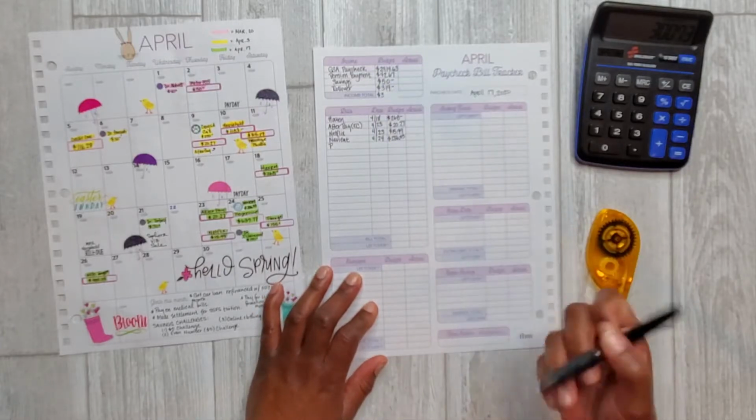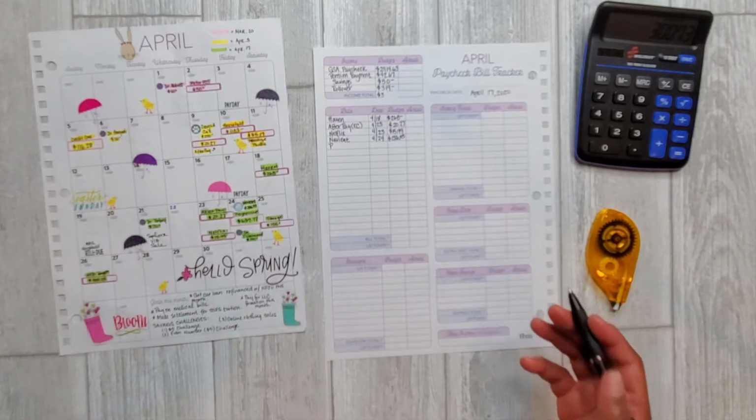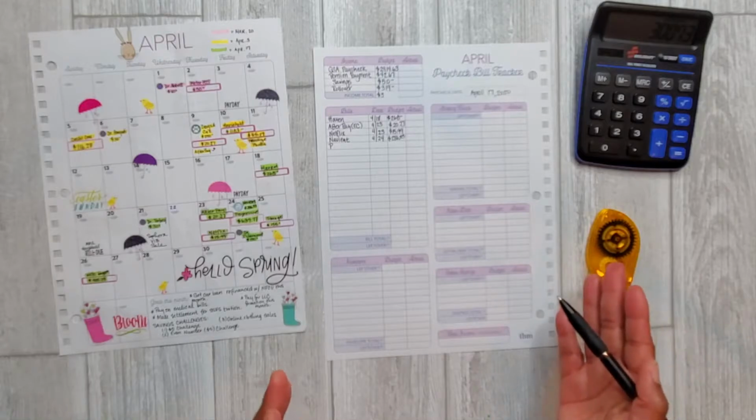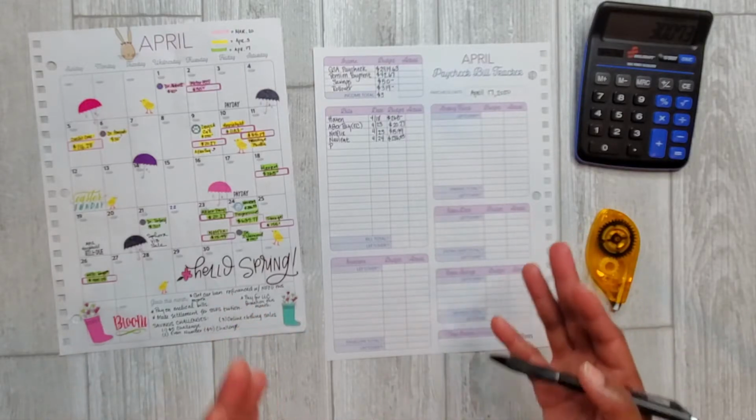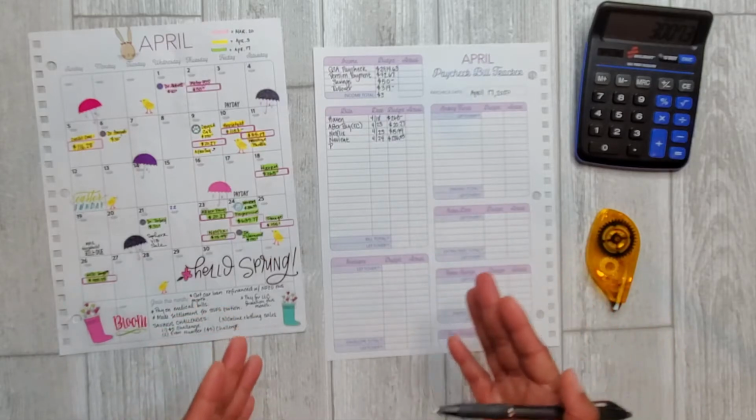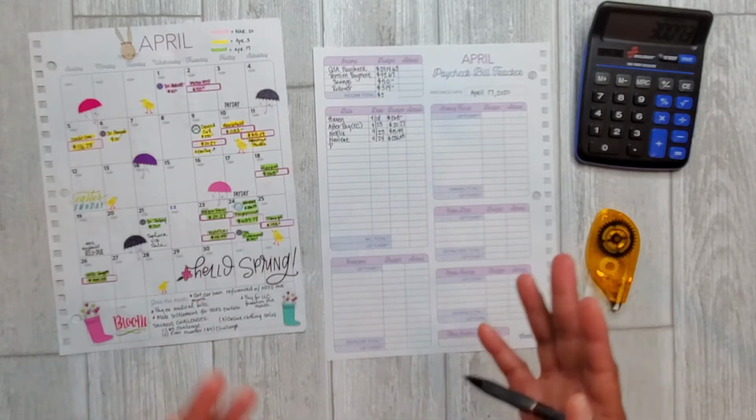And I'm glad you're getting to see this in real time, because you will see as you're putting together your paycheck bill tracker, even once you get the hang of it and you know the process, you will still have to make adjustments and tweaks as you realize there are things that you might have overlooked throughout the month.